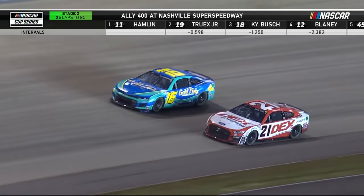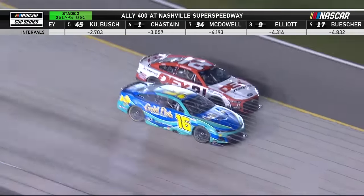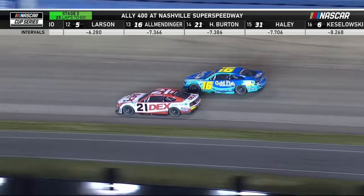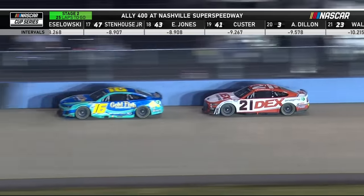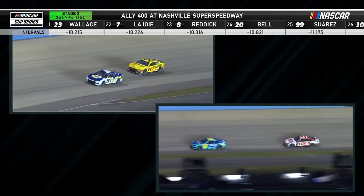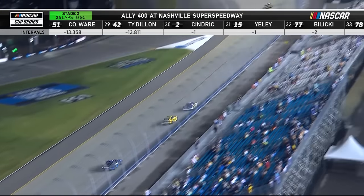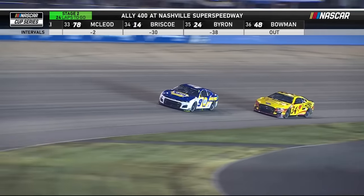Harrison right there, trying to take this position for 13th. Harrison's had a difficult year this year trying to find his footing, but a good run tonight in this Wood Brothers number 21. They had good speed earlier when Chase Elliott had his problem on pit road. They got blocked in, lost all their track position, been trying to earn it back ever since. Speaking of Chase, he's on the inside of McDowell there for 7th. Chase clears him and moves up the racetrack, has that 7th spot. McDowell back to 8th. A little further forward, Blaney and Kurt Busch fighting for the 4th position.